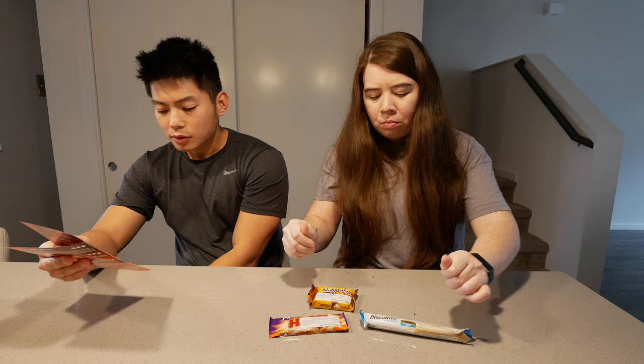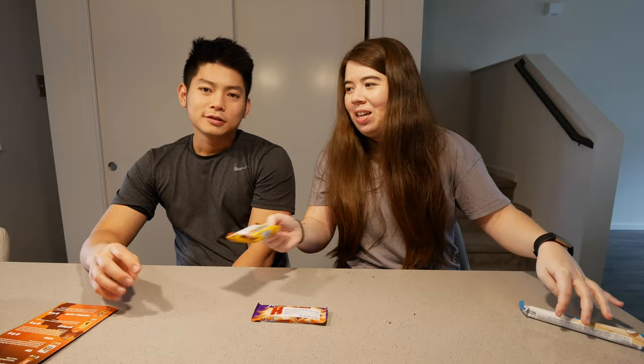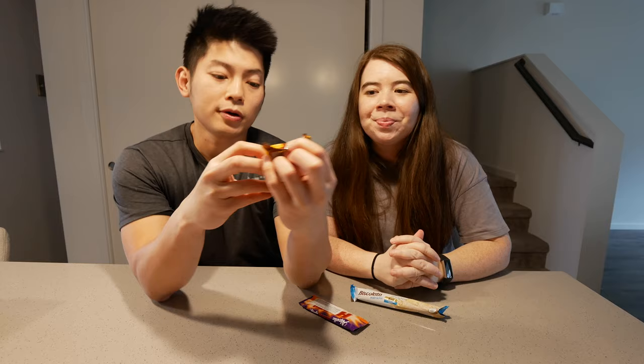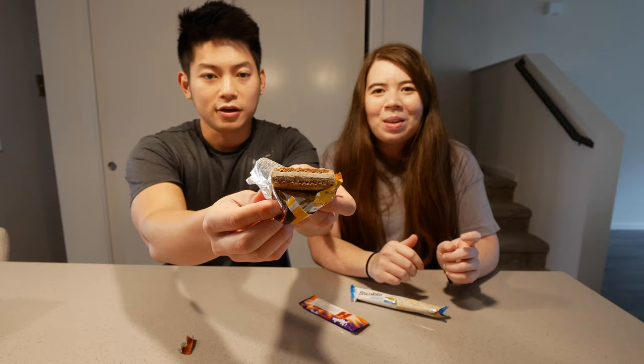All right, next one is Nutty Max wafer. Nutty? Yeah, nutty. You don't think it's nutty? All right, Nutty Max wafer. I mean, we don't know how it's pronounced. If you see this, it's the English label on it. Ooh, this definitely is a wafer. Look at all the three layers of wafer. All right, here you go.